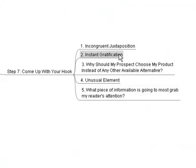So the second thing I usually go to is instant gratification. In this case, you're showing them that your solution is different than every other solution because you can put a specific number and date on it, and it's stressed to an instant benefit because that's what everybody really wants.